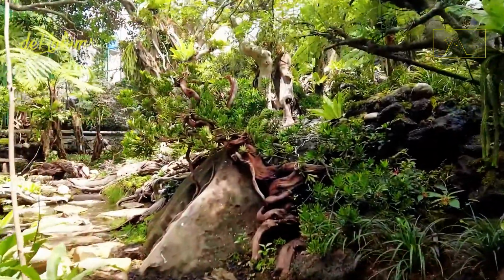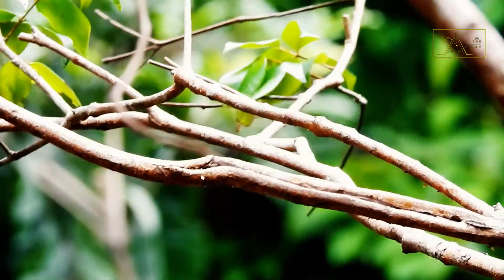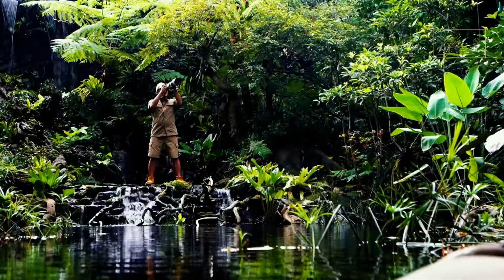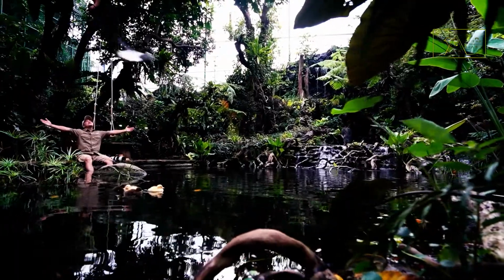Without further ado, let's take a look at what the Pin-Tailed Whydah looks like in Hakim's aviary. It's the aviary.